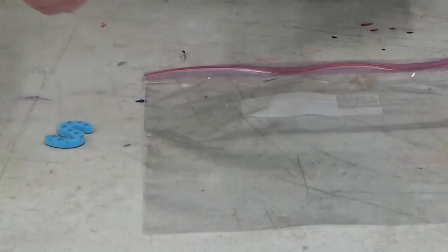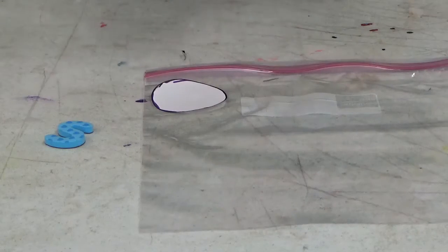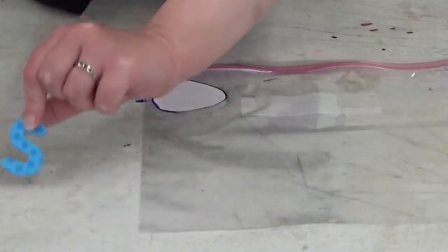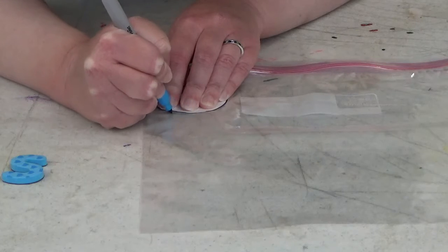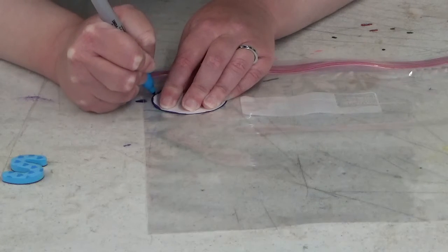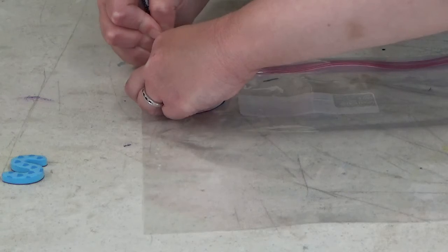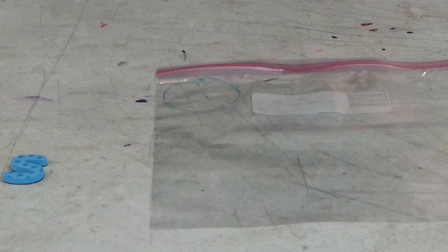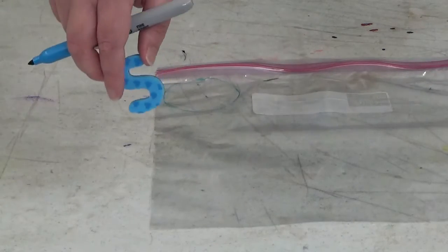I'm going to take my circle template, put it as close to the top as possible, and put it near the edge, as close to the edge as possible. Then you're going to take your Sharpie marker, which is kind of a similar color to the letter S, and you're going to trace around your circle template. It's going to be a little difficult, so do the best you can. And you're just going to trace until you have your circle. Now, in the center, you're going to write the letter that the circle was meant for. In my case, the letter S.